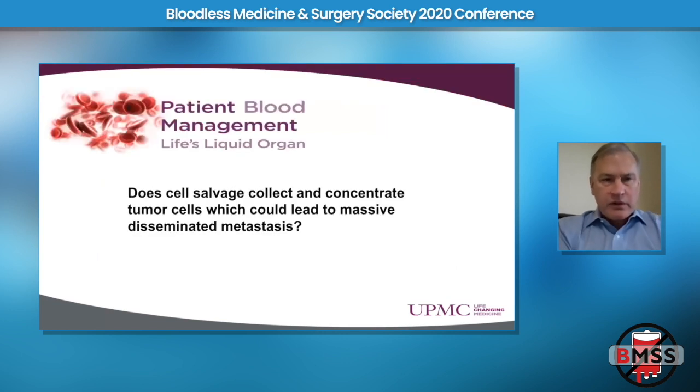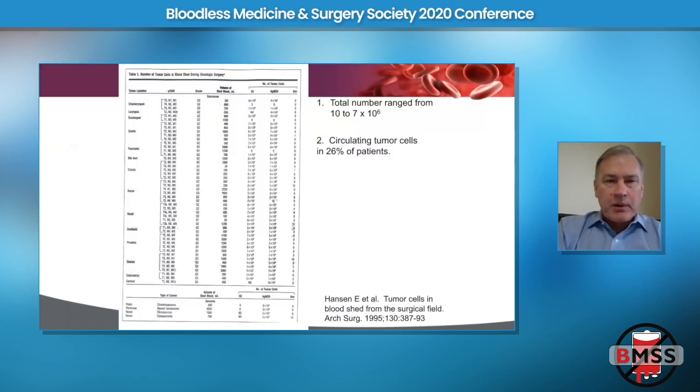The main question is, does cell salvage collect and concentrate tumor cells, which could lead to massive disseminated metastasis? And fundamentally, the short answer is no, but I'll show you some data that supports my perspective.